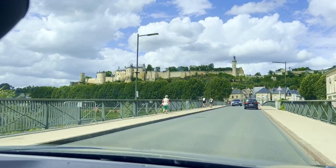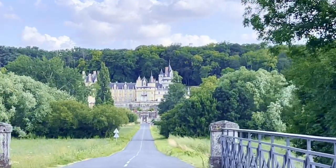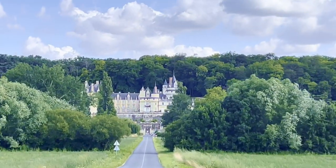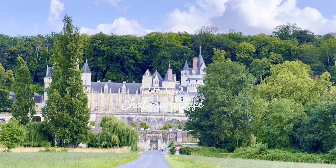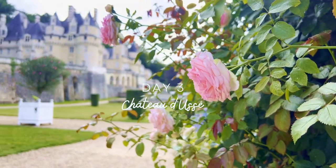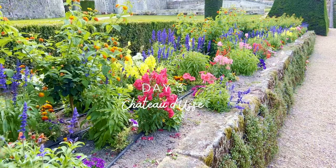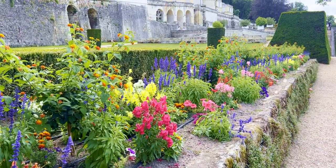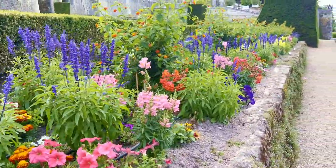Instead of visiting the Château de Chinon, we opted to go to another nearby castle in the town of Ussé-Rigny, which was labeled as Sleeping Beauty's Castle. We also opted for this castle because it had gardens which were designed by Le Nôtre, a garden architect who also designed some gardens in Versailles. So we thought that might be really interesting.